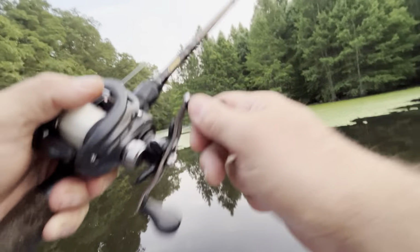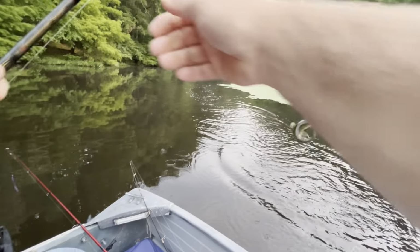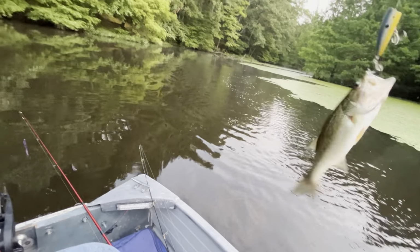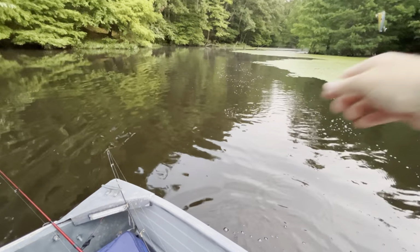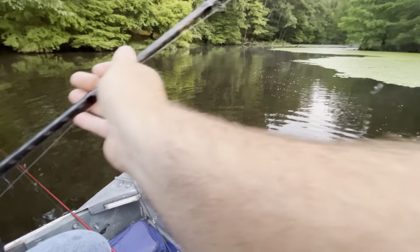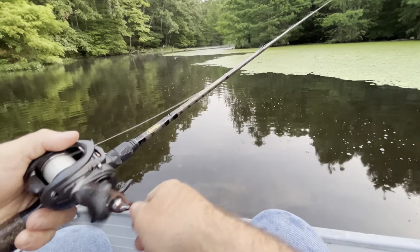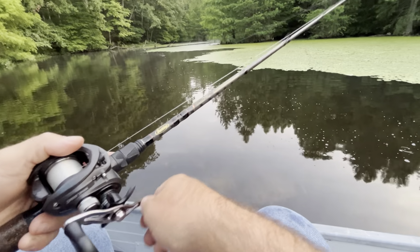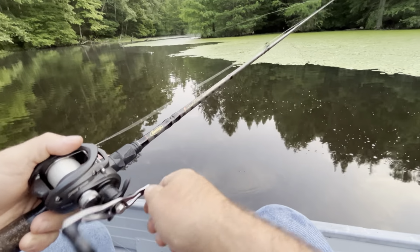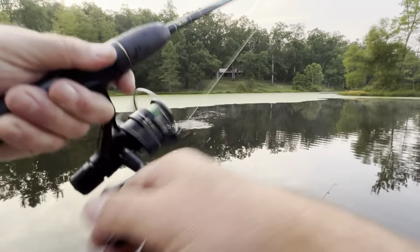There he is. Bass on poplar. Oh, I have to get my hands dirty on him. Thank you. Getting a few bites this morning out here. It's pretty good morning. I'm pleased with that. Rooster tail.